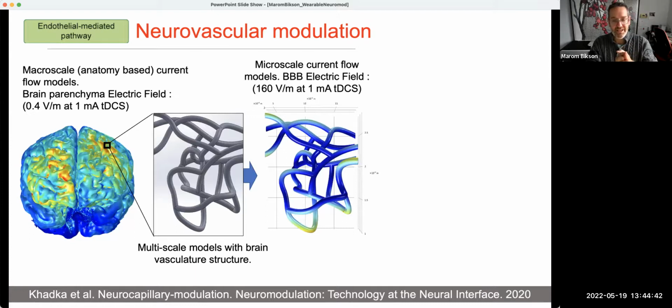But now we know that inside that brain are capillaries, which are illustrated here in the next slide. And we know that these capillaries are extremely resistive. The blood-brain barrier is unbelievably resistive because it's designed to be very, very tight. The brain around it, what you call the parenchyma, is relatively conductive, and the blood is relatively conductive. So what you have here are these tubes that are incredibly resistive, and they're filled with blood, which is conductive, and they're surrounded by parenchyma, which is conductive.